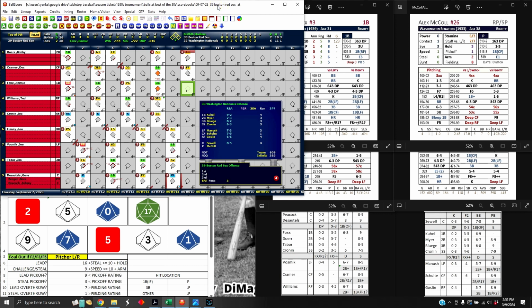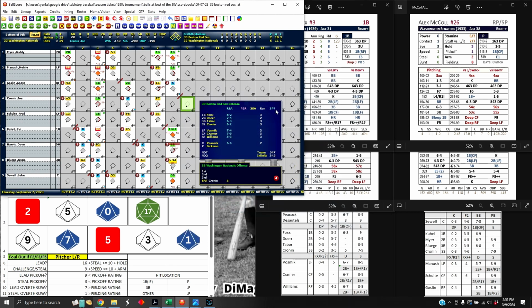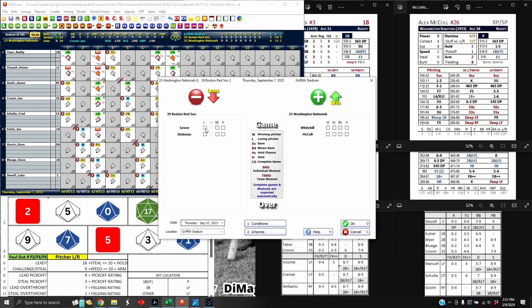And that's going to be a grounder to second, and Meyer's going to take that one over to Kuehl for the third out. And Boston has been eliminated from the 1930s Best of the Decades tournament, 6-2 by the Washington Nationals. Boston, 2 runs on 10 hits. They committed 3 errors. Washington, 6 runs on 11 hits, and they committed 1 error themselves. Grove will pick up the loss in this one, and Whitehill picks up the win. Much the same as game 1.